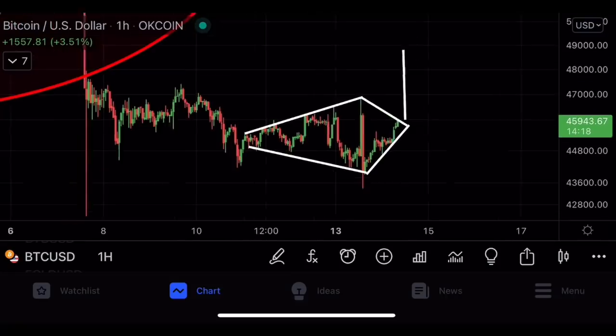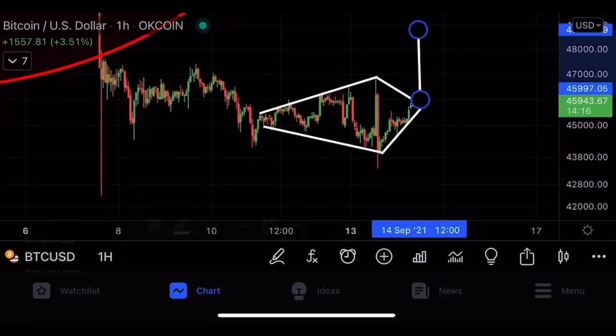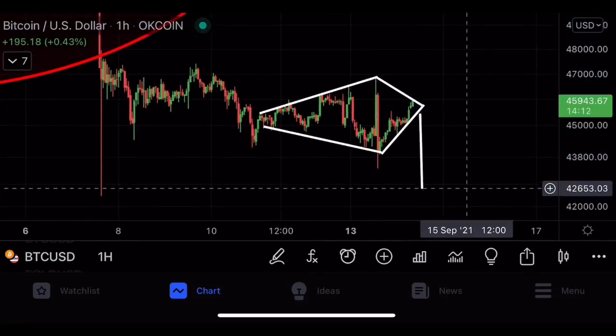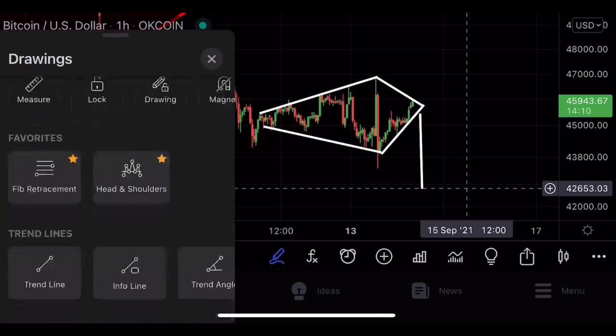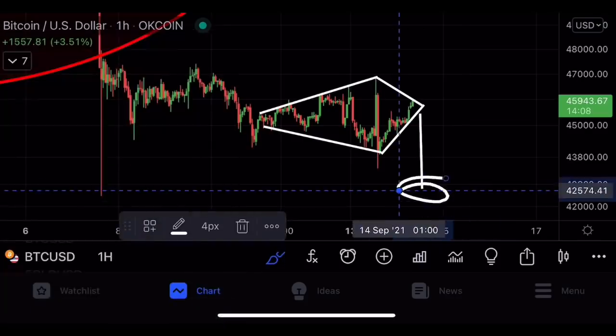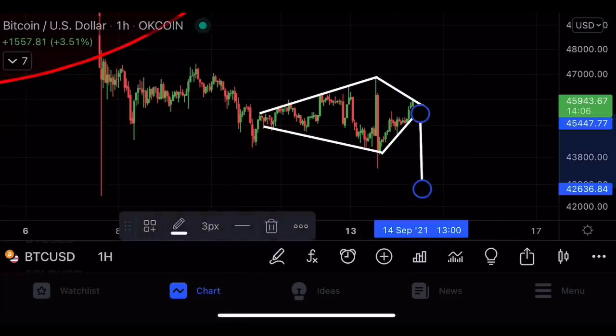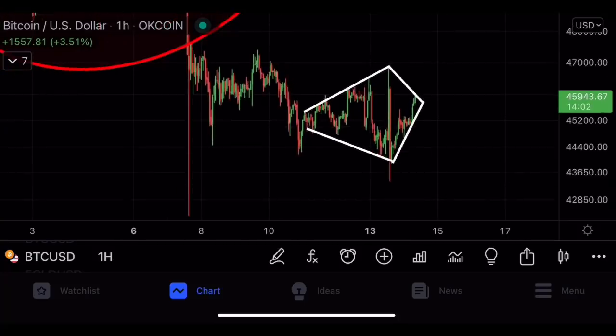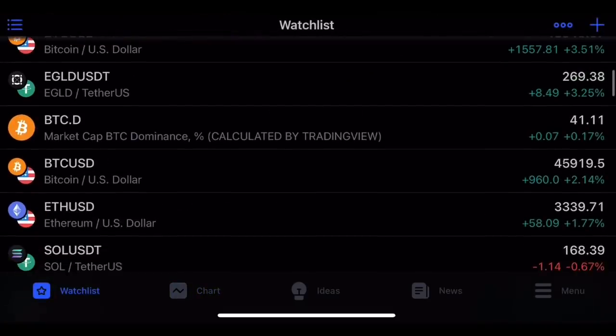Of course, just for the records, the much less likely scenario is a breakdown to the downside, but it is still possible. This would still bring us a higher low for Bitcoin. Even though we would be breaking down, this would be a higher low for Bitcoin. So still not the apocalyptic scenario which many bears are looking out for. So this is what I'm looking out for on Bitcoin in that specific regard.